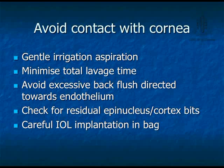So other points of avoiding contact with cornea is always do a gentle irrigation aspiration, minimize the total lavage time. The more amount of fluid goes into the eye, the more problematic it is. Avoid excessive back flush. That is, keep on using positive pressure. Even a jet of positive pressure, the fluid directed towards the endothelium can cause a focal point of decompensation the next day. Check for residual epinucleus and cortex is very important, especially if you've done a hard cataract.